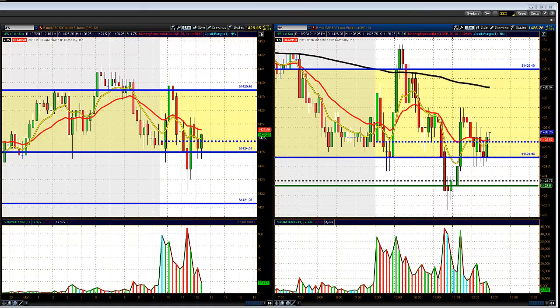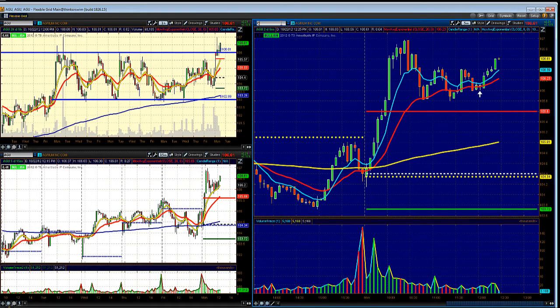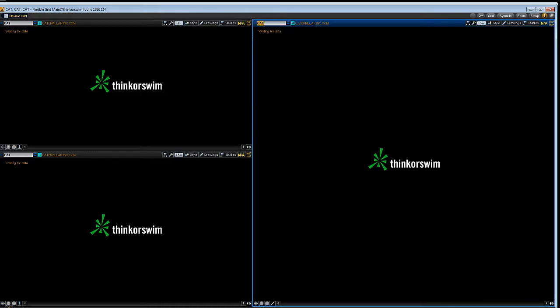All right, let me bring back the screen up here. Another stock that we talked about this morning in the chat room was Caterpillar. Take a look at CAT, and I'm actually long the 110 strike calls on AGU. Those call lines are picking up some nice volume, and that's the November line. Let's take a look here at Caterpillar.